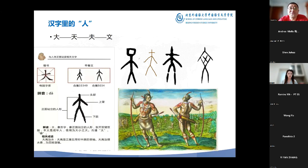So this word is 夫. 夫 is 丈夫. 丈夫 is husband. 夫 is a mature male. So in Chinese, there are many sayings with 夫, for example 天下兴亡，匹夫有责. The 夫 here is related to a mature person. It means the mature man. This is 夫, fu.